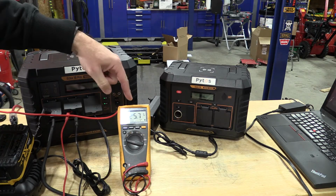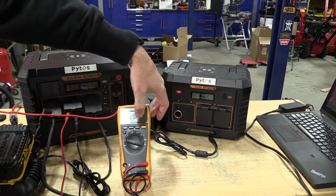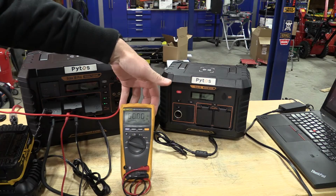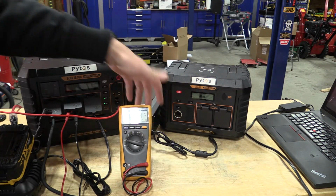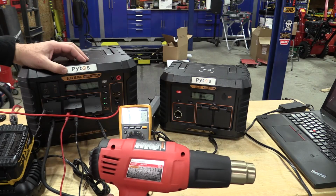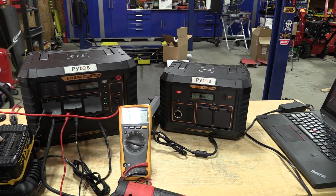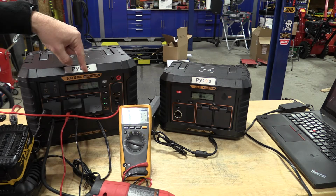Turn this on low. Holding our volts, which is great. 769 watts. Still holding 60 hertz exact. Wonderful. This guy should take every bit of what we're throwing at it. We're going to go right to the top because of this 200 watts. And per this, it's not. Hopefully you guys can read it.